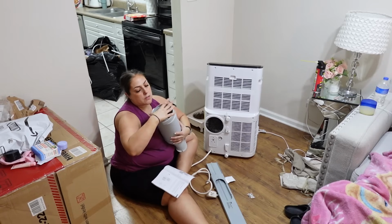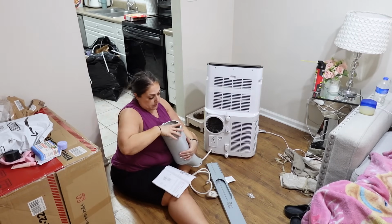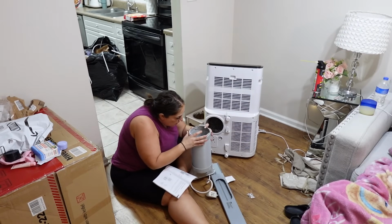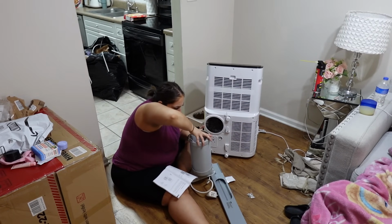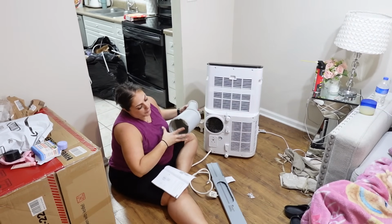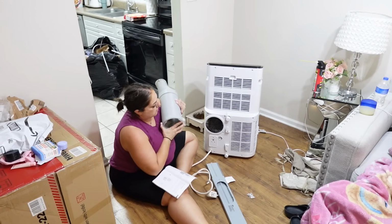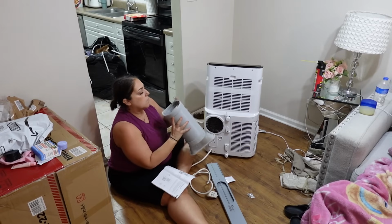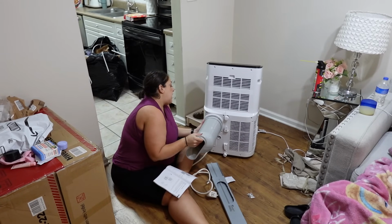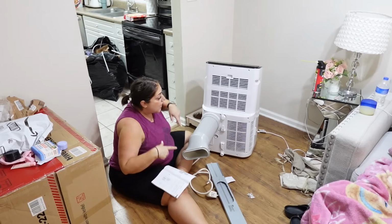I believe we do the same thing with this. You just kind of get it on there and then twist, twist, twist, and it should lock into place. So you just twist it down. Very simple. And then you put this on here and then you twist to the left to lock it and the right to unlock it. And you're done, baby.